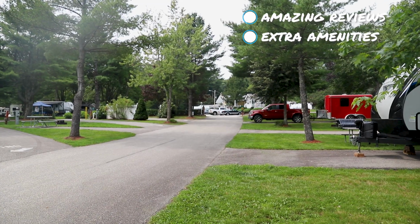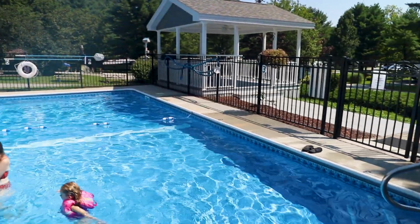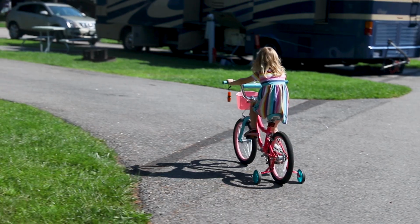It has some amenities, but it's also very kind of nature-y. It's super clean, super family friendly. We wanted to stay here because it's kind of a mix between having a lot of things to do to keep kids occupied, but also a little bit more like your traditional campground.